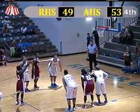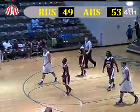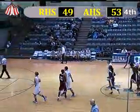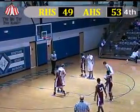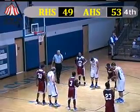This is Poindexter at the line. Missed the front end of that 1-and-1. Also, foul over the back on the rebound. We're going to the other side of the gym for a 1-and-1 down there. This will be Mitchell Weber with 48 seconds left to play. And he's going to try and make this a 2-point contest. Down by 4. It's a 1-and-1.